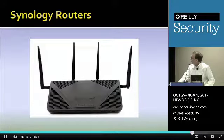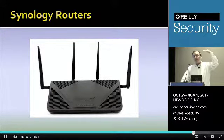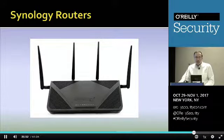And the last month, we had dnsmasq and KRACK. Synology was right on the ball. I mean, they released patches very, very quickly. However, the Synology router is a consumer router. It is top tier. It is the king of the hill consumer. It has every bell and whistle you could possibly ask for.